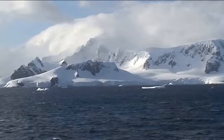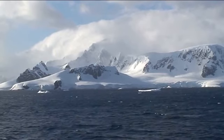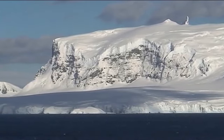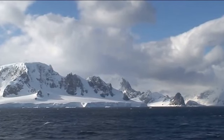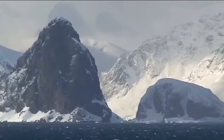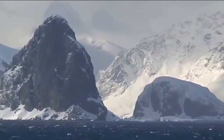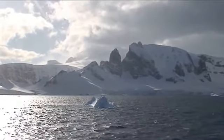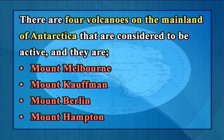While Antarctica does have high mountains, it is not because of its mountains that it has the distinction of being the highest continent on Earth. It is because of the thickness of its ice sheets. Due to this ice cover, Antarctica has the highest average surface elevation of all the continents at around 2000 meters above sea level. There are four volcanoes on the mainland of Antarctica that are considered to be active, and they are Mount Melbourne, Mount Kaufman, Mount Berlin, and Mount Hampton.